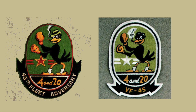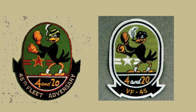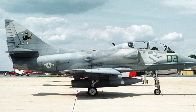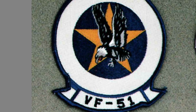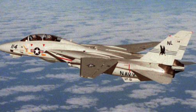Squadron 45 was known as the Blackbirds and had a really neat series of patches that represented their nickname. And for a time, they also served as a fleet adversary. You can clearly see the Blackbird insignia on the tail of their aircraft. Fighter Squadron 51 was known as the Screaming Eagles, and you can see the Screaming Eagle insignia on the tail of their aircraft.